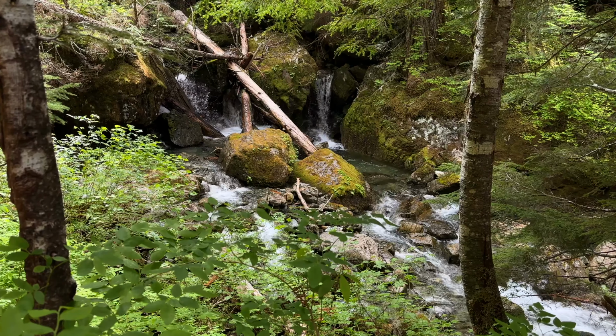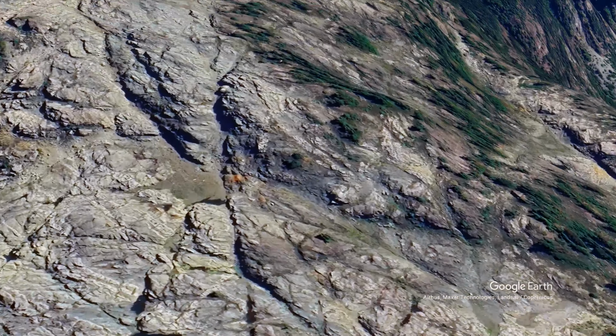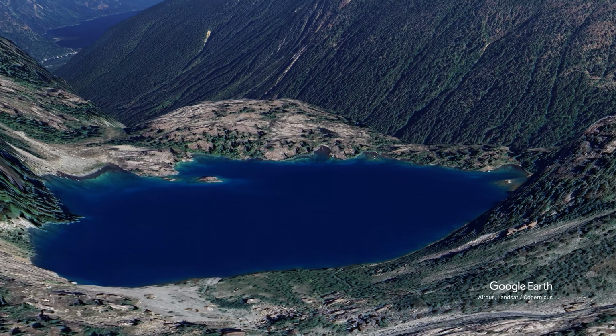And if you want to extend the hike even longer, you can continue to Little Jim Lake and Cream Lake for a round trip total of 19.7 kilometers. We wanted to hike to these, but felt that was a little too much for a day hike.